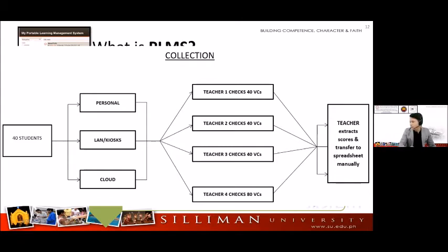In other words, if this is a VC of one student, all I have to do is, if this is the flash drive of my student one, I have to open this, check all the files, go to gradebook and download or get the score manually, tally it to my spreadsheet. Ganun yung limitation as of the moment.